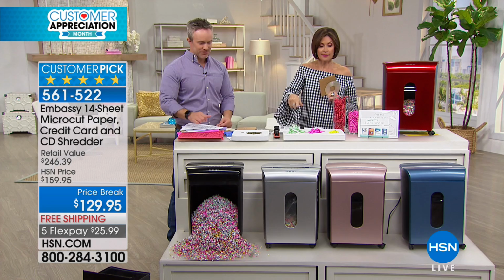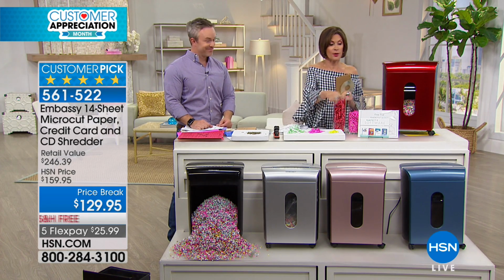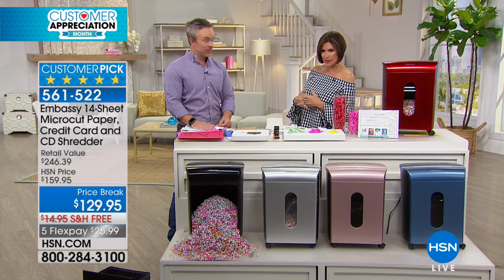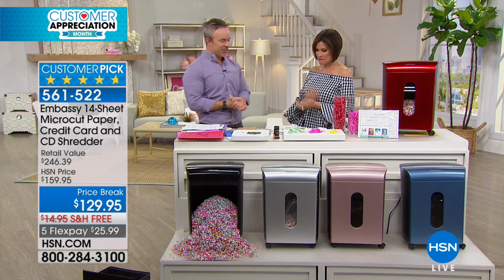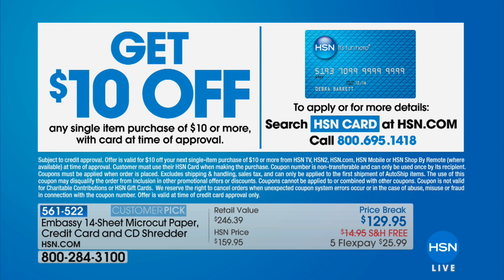File drawer back. The black, the silver, and the red selling the fastest. They look great in your office too. We also have it in rose gold and the blue. $200 save. What is it? $100 savings, $110 savings off the retail value. Fabulous. Hey, great to see you. Thank you. I have this in my home too. I have the white one, which is already sold out.